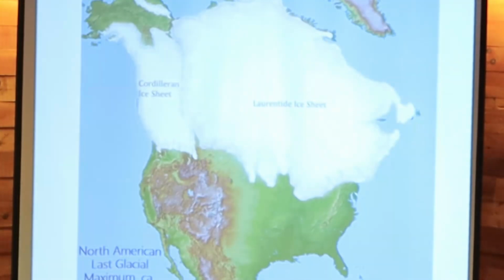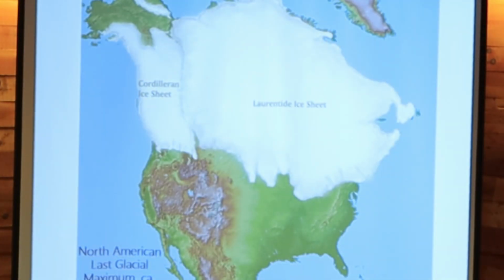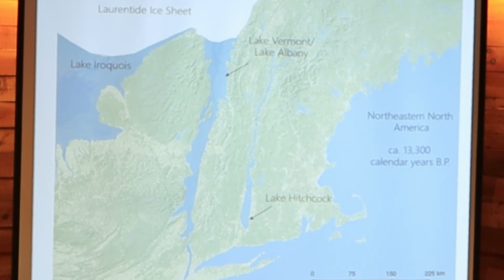this particular ice age. This is what another, more simplistic illustration would have looked like: the large ice sheet covering what's now much of northeastern North America, the Laurentide ice sheet, and then a Pacific ice sheet called the Cordilleran. And locally, right around 13,500 years ago or so, this is what the newly exposed landscape looked like.